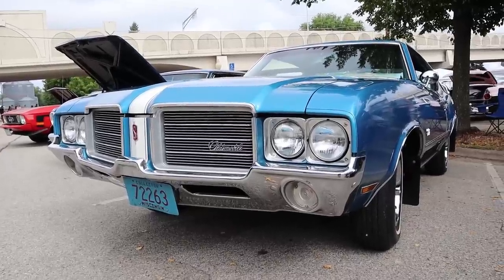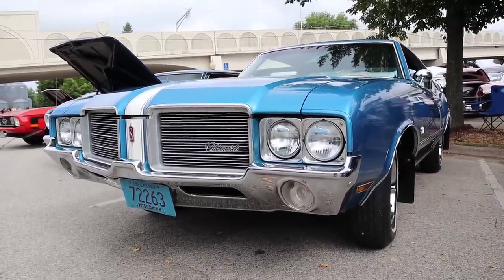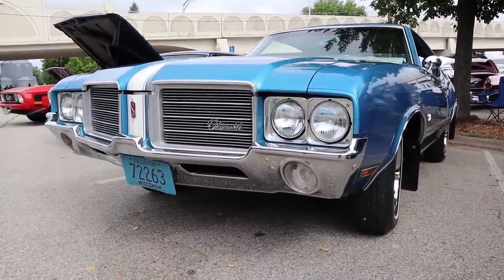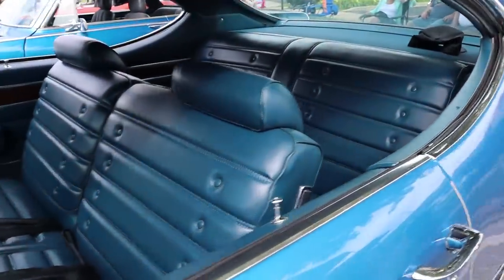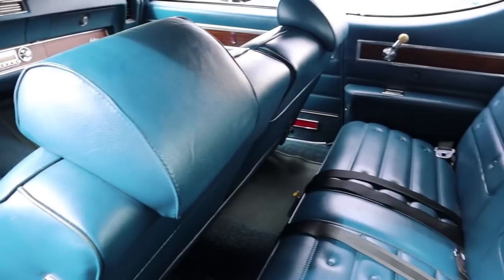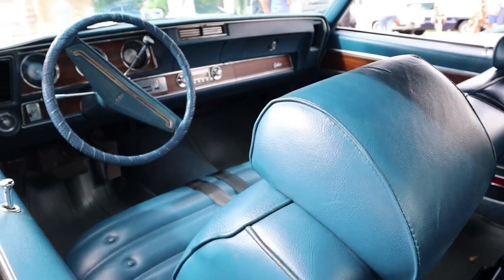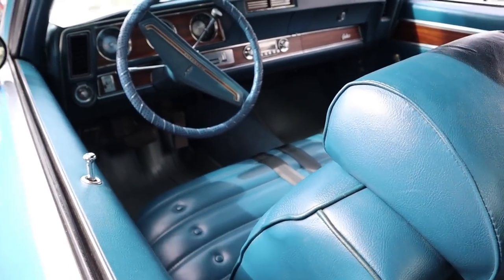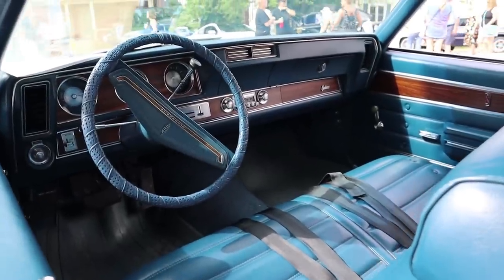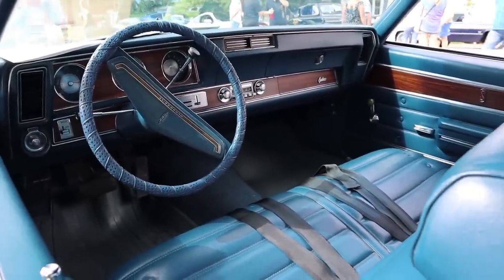Here's something pretty cool. 71 Oldsmobile Cutlass. All original. Step back in time. Look at the interior. Look at that. Well, I don't think the steering wheel cover is original, but other than that.